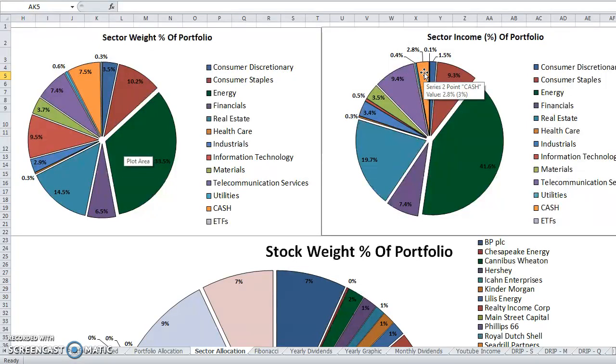This isn't including my 401k, by the way, which is around $90,000, but this is the other 150 or so thousand dollars of the portfolio. I have about 7.5% cash of that 150,000, and a lot of real estate, followed by information technology. I think this is mostly First Solar, my investment in First Solar. Then consumer staples, which I believe is like Altria Group and Philip Morris, and then I also have a decent amount in telecommunications, which is like Verizon and AT&T. So that's kind of cool.